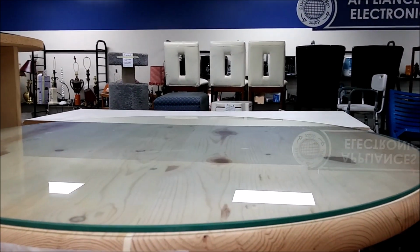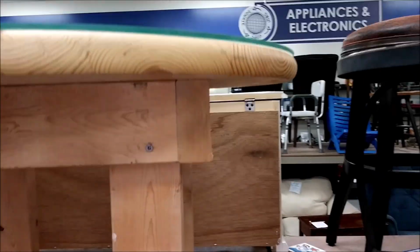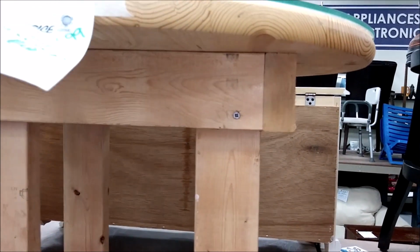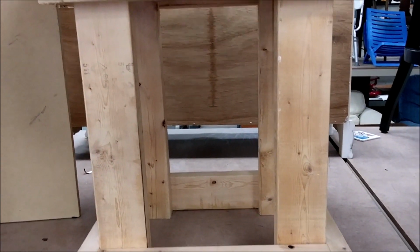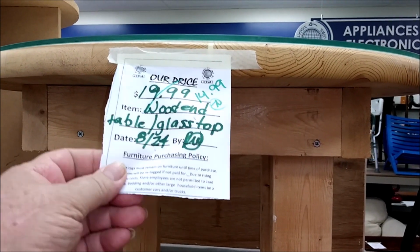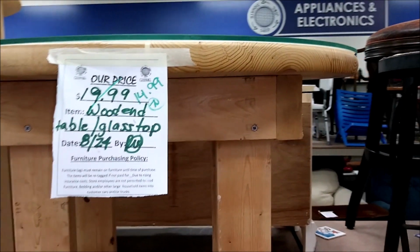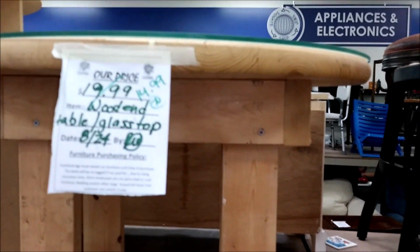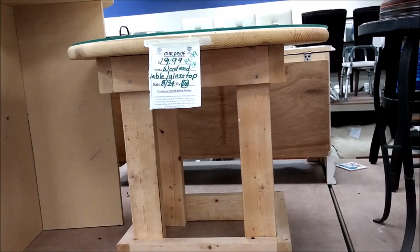This has a really nice round wooden top with a piece of glass on it. And then 4x4 screwed together, or 2x4 screwed together. $14.99. I don't know, just that round wooden piece. I could do something with a wood burner on that, but. Not today.